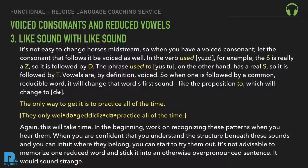3. Like sound with like sound. It's not easy to change horses midstream, so when you have a voiced consonant, let the consonant that follows it be voiced as well. In the verb used, for example, the S is really a Z, so it's followed by D. The phrase used to, on the other hand, has a real S, so it's followed by T. Vowels are, by definition, voiced. So when one is followed by a common reducible word, it'll change that word's first sound, like the preposition to, which will change to duh.